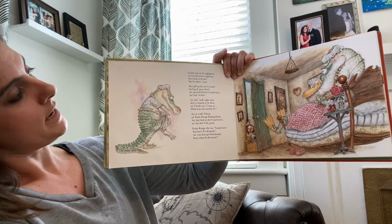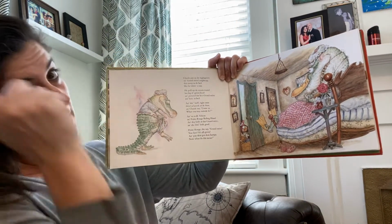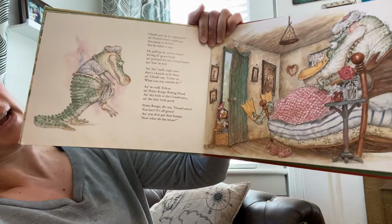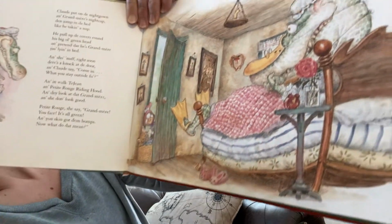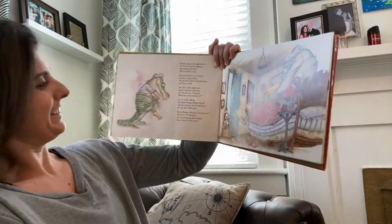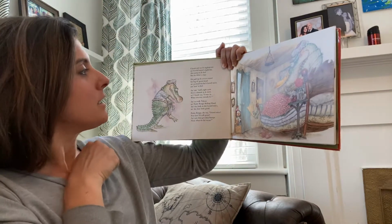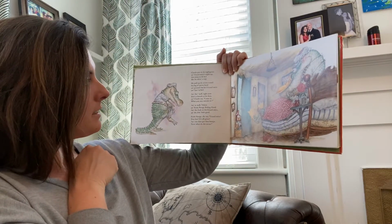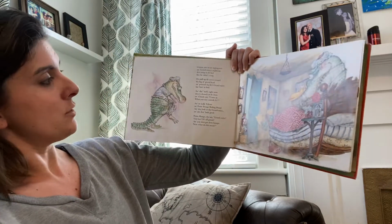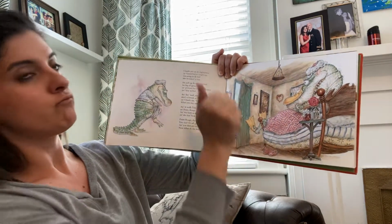Claude put on the nightgown and Grandma's nightcap, then jump into bed like he taking a nap. See that? You can see? He's got her clothes on. He pulled up the covers around his big old green head and pretend that he's Grandma just a lying in the bed. And sure enough, right soon, there's a knock at the door.